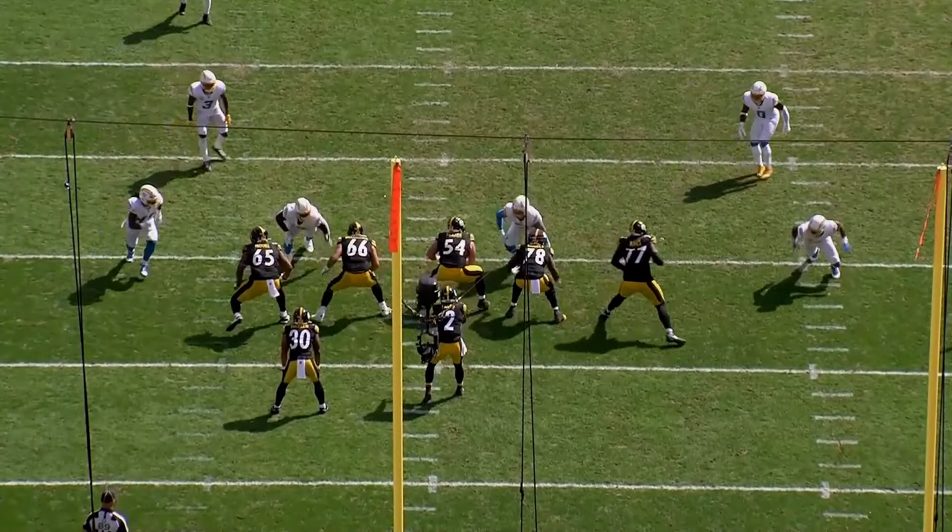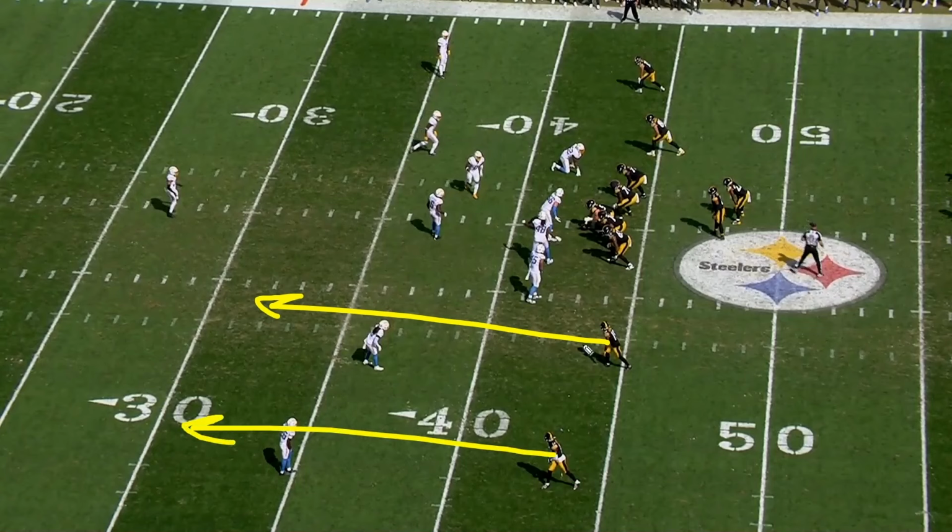Next play here. It's 3rd and long. You got to get a lot of yardage if you want to pick up this first down. And all the Steelers are going to run is verticals on this side with George Pickens and Calvin Austin. Then on the bottom side, they just have double slants.